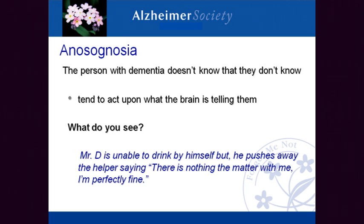And I've got an example up here. Mr. D is unable to drink by himself, but he pushes the helper away saying, "There's nothing the matter with me, I'm perfectly fine." Well, you can substitute almost anything for the drink. I don't need your help bathing. I don't need your help dressing. I don't need your help brushing my teeth. I don't need your help eating. People think they're A-OK. I don't need your help with groceries or banking.